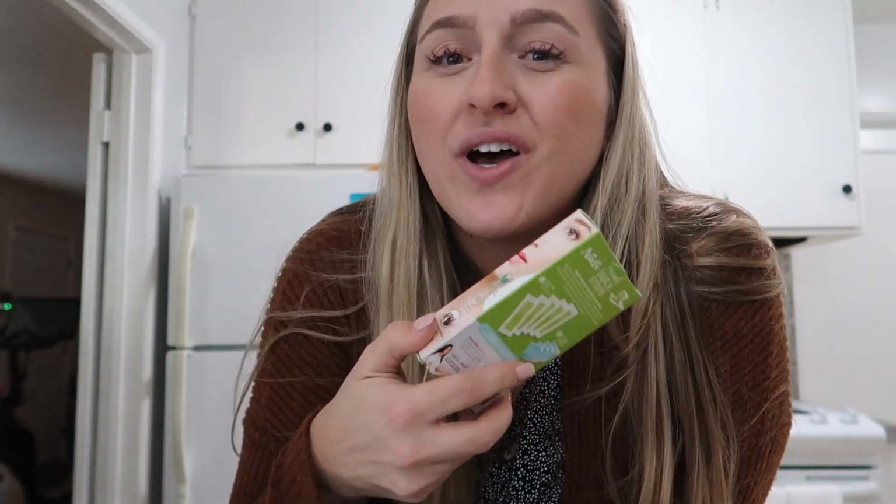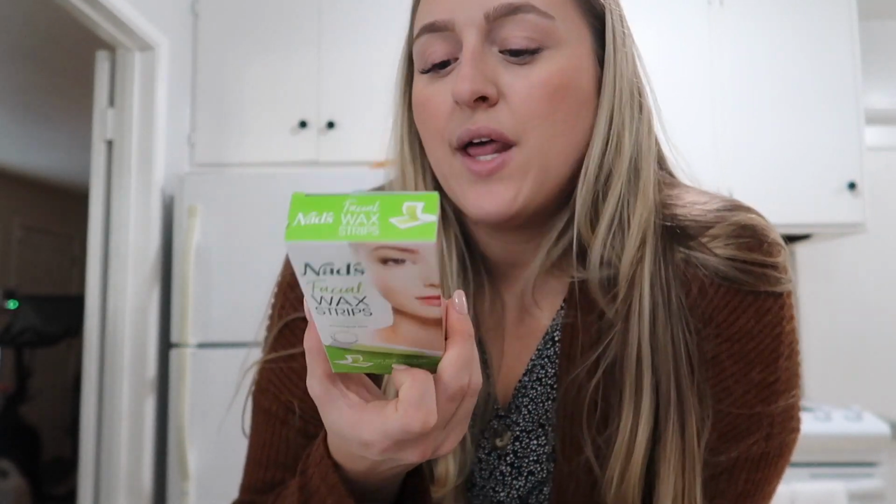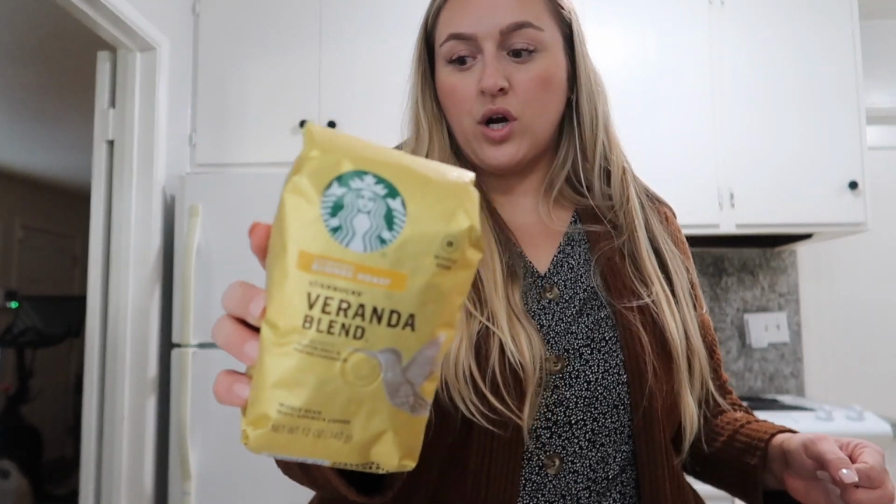Then I got some of these Nad's facial wax strips I want to try out because I'm real sick of the peach fuzz. And I do that, you know, you get the little eyebrow razor and you can shave your face and it's so soft and it kind of exfoliates, gets all the dead skin cells off too. But I feel like I maybe only want to do that once every couple of months or so. So I think I'm going to try these. I also got some whole bean coffee for Carlos.